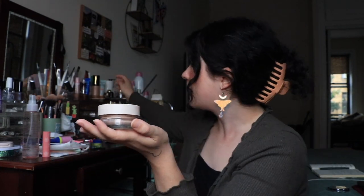It is the definition of a skin-like finish. It's also incredibly light coverage, which I don't mind. You know, my current favorite foundation is my Wet n Wild Tinted Hydrator, and that's very light coverage. It's also like $5 compared to this $44 product, but let's not talk about that right now.